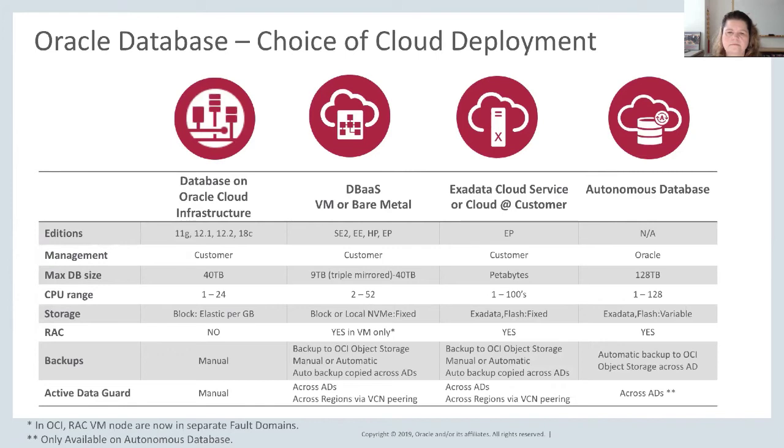On Active Data Guard across regions, if you want to configure it, it is a manual task. You have to go to a command prompt, not really done through the push of a button as it is possible across ADs. Okay, those are really good tips. I'm glad you added that in.